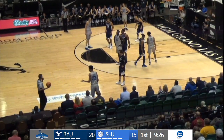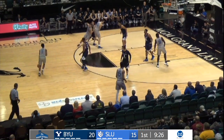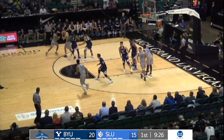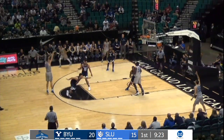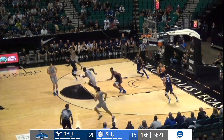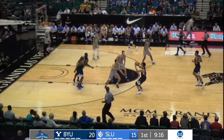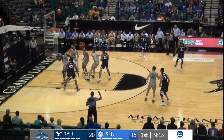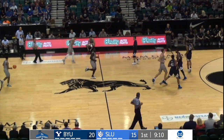So Jermaine Bishop, who was last season on the A-10 all-rookie team, averaged 9 points in about 12 minutes of play. Moore, and then up top, Welmer. Just nicked the iron. And BYU looking to get it out of there. And the pull-up three by Bryant. No good. Back the other way.